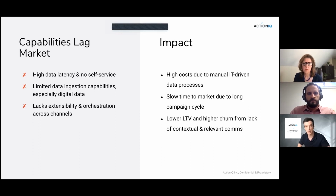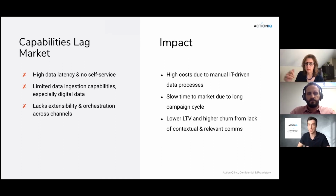Long campaign cycles that stifle your ability to innovate, rapidly test and fail, and grow your campaign strategy based off of that. And then, low LTV and higher churn. That's really consistent with low personalization and low relevance in communications, especially because you're lacking the most detailed data and the latest data to drive that contextual engagement.